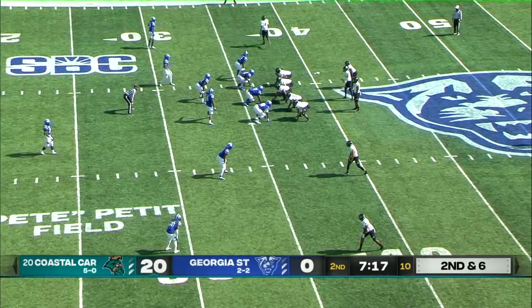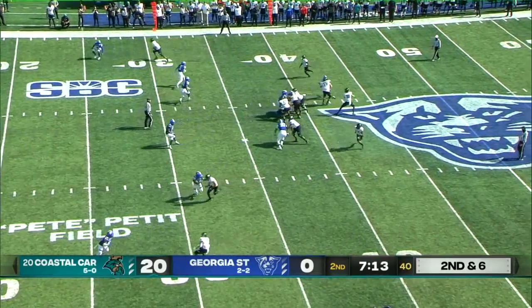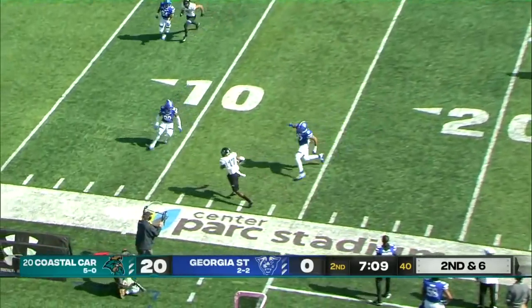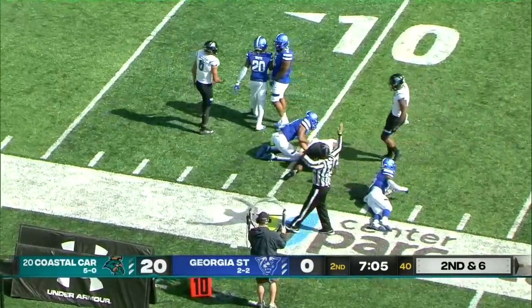Able to keep their normal personnel out there. Now they're going to flank out Likely. Pay attention. Don't give him a one-on-one matchup. Call looking in that direction. Now goes back to the left side and has a man open, and that is Sam Denmark for the catch and a first down to the 10-yard line.